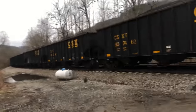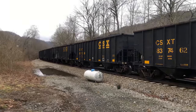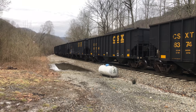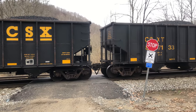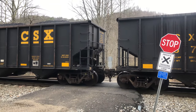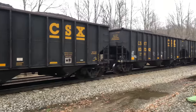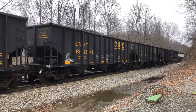Looks like they stopped the train. Can't go that way. We are in Tennessee, south of Jellico, and I forgot the name of the town nearby. Finally found some coal though. Pretty neat. They just blew the horn a couple times. Now they're rolling again. Not sure why they stopped here.